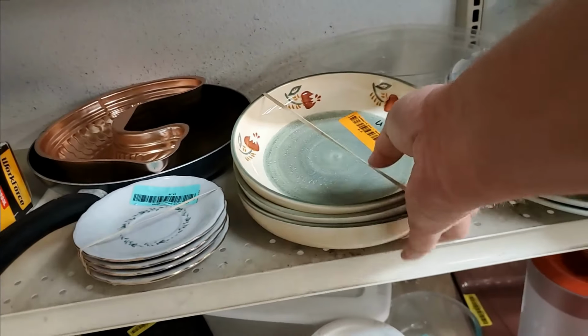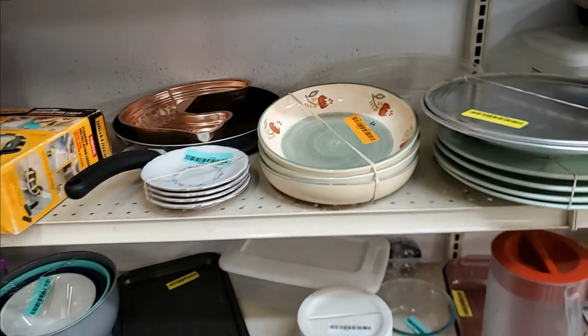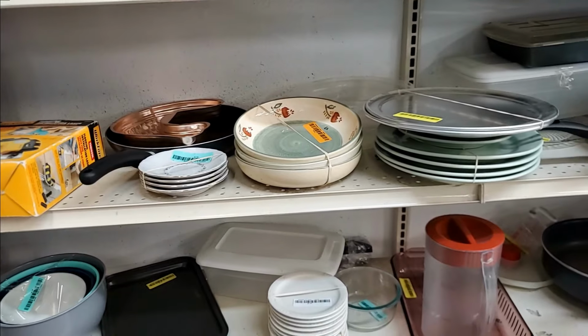Now he's looking through the plate section, and he's looking for transferware, which I love. I love English transferware, and he knows it, so he's on the lookout now.